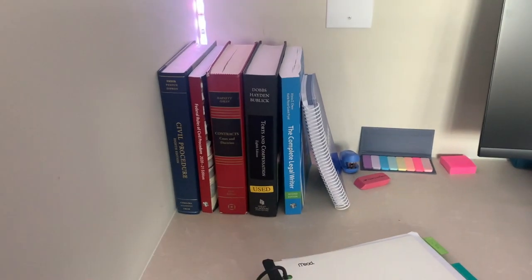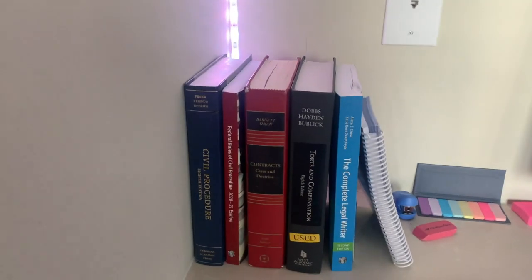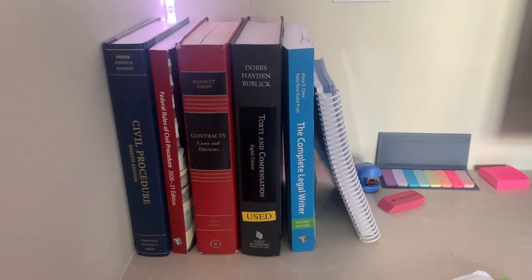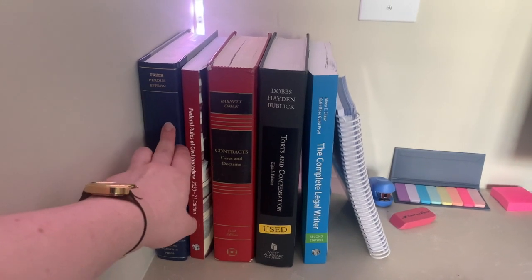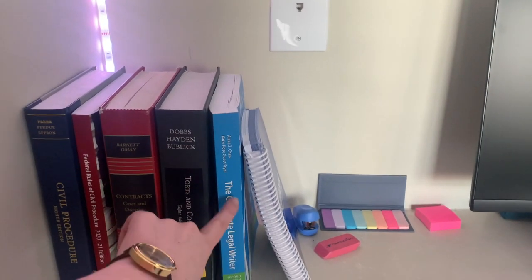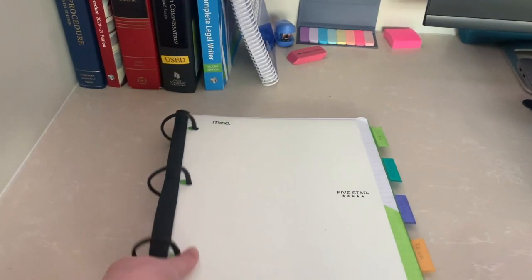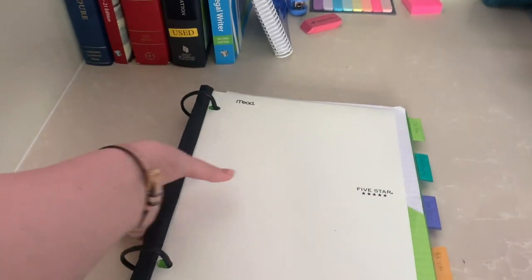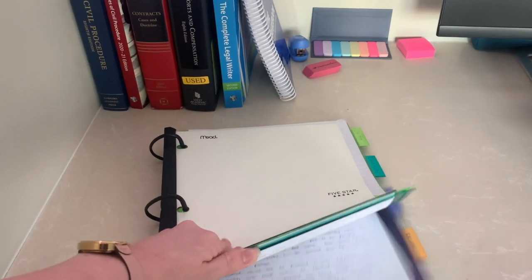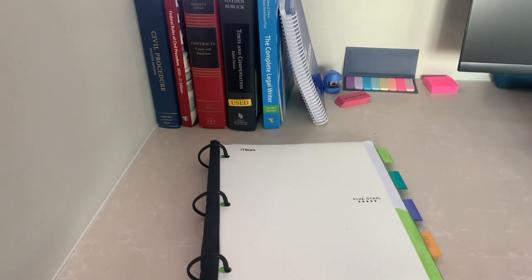So let's start over on the left side of my desk where I have all of my textbooks. I know these aren't arranged by size, which weirds some people out, but what I do is I arrange them by when I will be using them throughout the day. So I have my civil procedure class first, which are these 2 books, then contracts, then torts, and then the next day I will have my legal writing class. I also use just one of these hybrid binders. They're my absolute favorite. I know that I have a lot of classes and this seems like a small binder for that, but I can show you guys how I keep my note system.